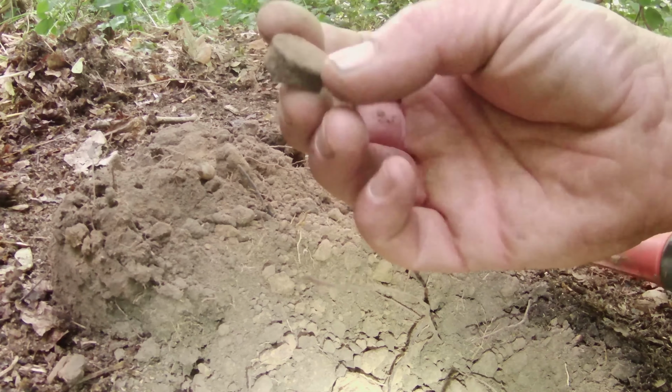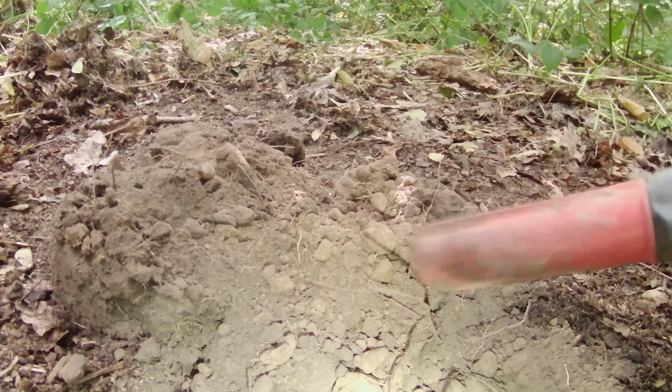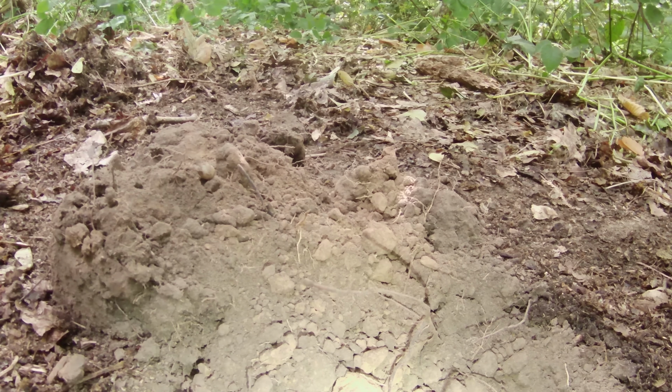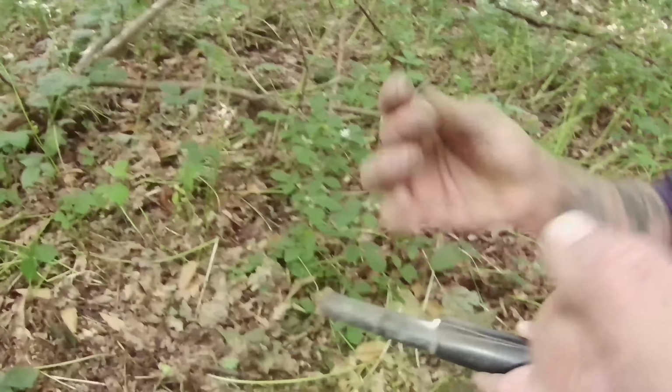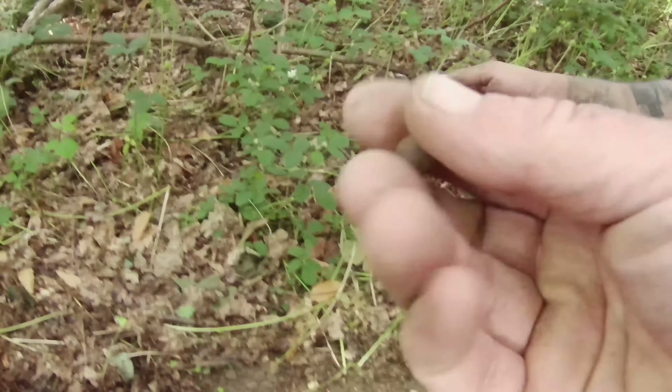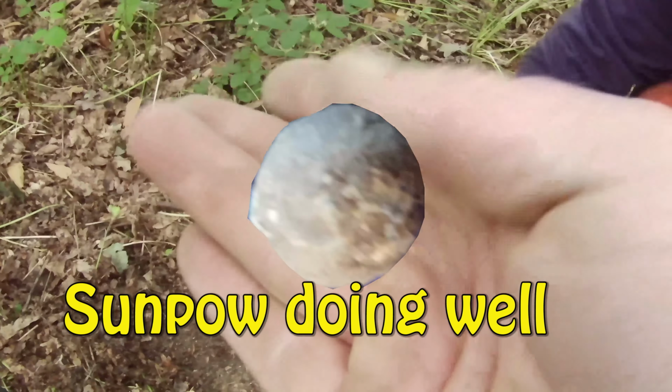Just to show you. On to the next, fill the hole in. Yeah, it's up. Wow, he's found his first musket ball. Well, chuff. Nice little lead shot there from a hand musket. Lovely. Absolutely brilliant.